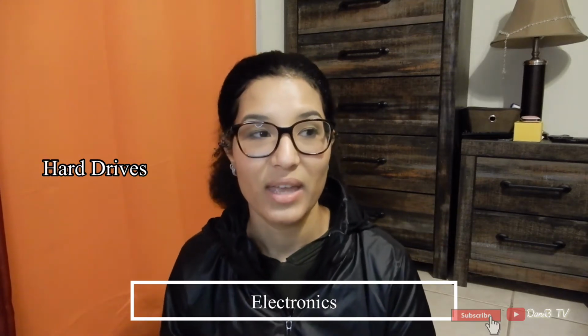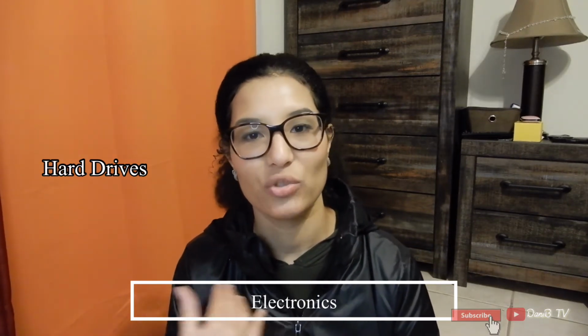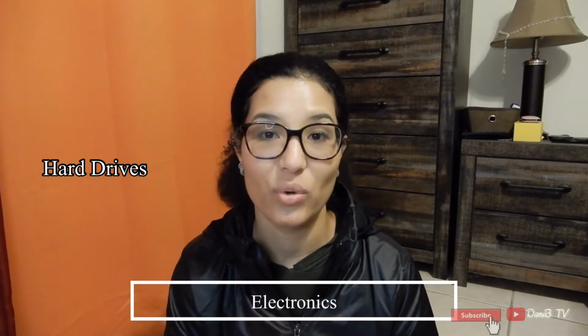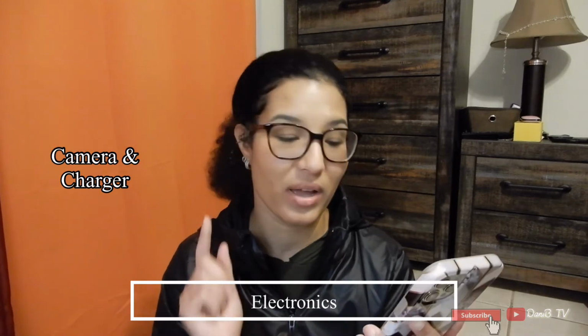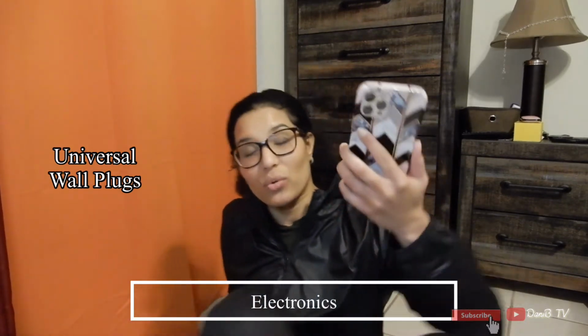Power banks, just in case. If you like making videos and all that stuff, or taking a lot of pictures, you can bring your hard drive, and you can use that hard drive to transfer all of your stuff off your memory cards. Your phone and your phone charger, don't forget your charger. Camera and camera charger, Euro wall plugs and adapter. I have this really cool one right here.